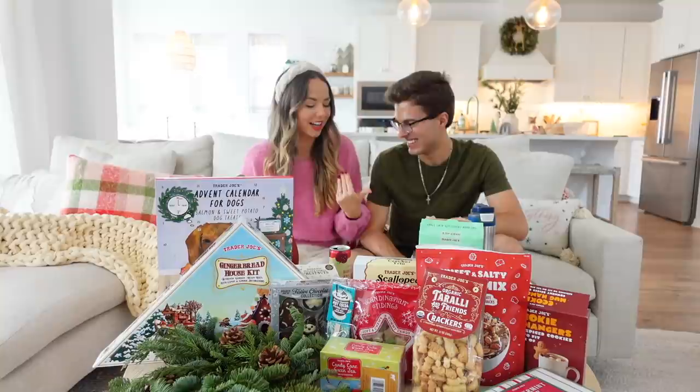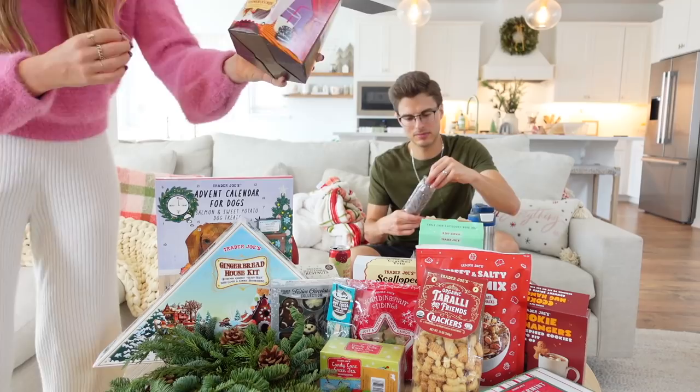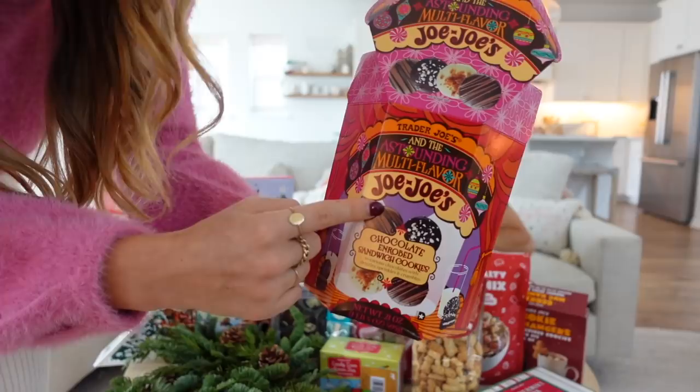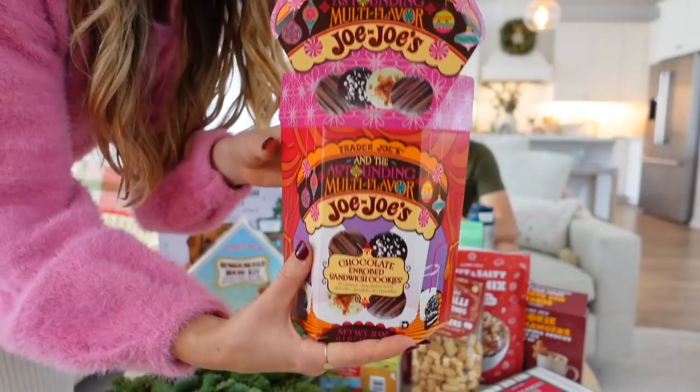Try all of them. Okay, so this was interesting. I have never seen this before. We're gonna go for it first. So this is the JoJo's Astounding Multi-Flavor JoJo's Assortment. It's a mix of 4 different flavors. So you have the peppermint, peanut butter, what else? Vanilla ginger and double chocolate. I thought this was so fun and the packaging is beautiful. So it's a cute gift idea.